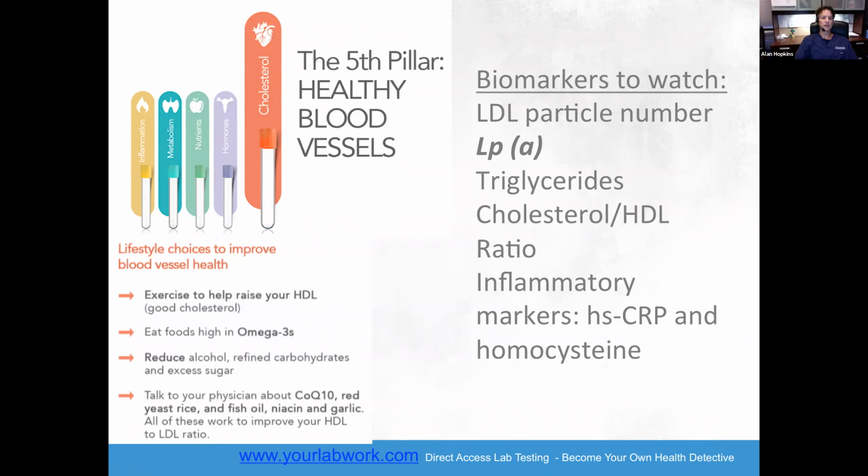We've learned that about 1 in 5 people here in the United States have this genetic condition called lipoprotein A, which makes them much more likely to develop a blood clot, either a DVT or pulmonary embolus, or an earlier stroke or heart attack, because this molecule, genetically modified, is super small and super dense and gets inside the lining of the arteries easy.